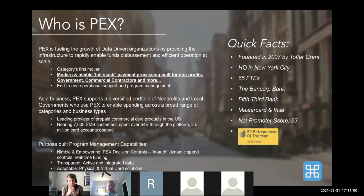You may or may not have heard of us, but PEX is a fintech company based in New York, actually based in Manhattan. We were founded in 2007 by our CEO and founder, Topher Grant. We have roughly about 65 employees and growing this year. And we have 2 banking relationships existing today. The Bancorp Bank, which is one of the largest issuers of corporate prepaid debit cards, as well as Fifth Third Bank, are the banks that we partner with and issue these cards.